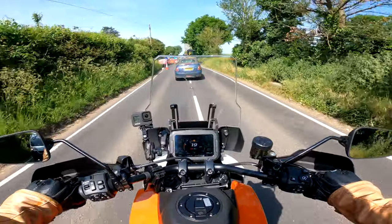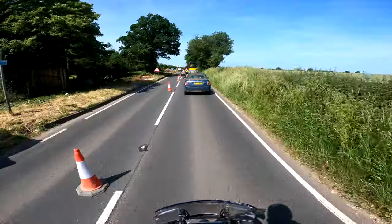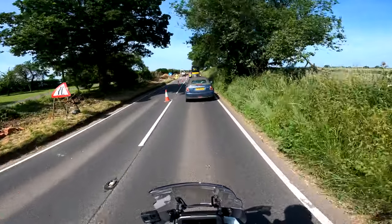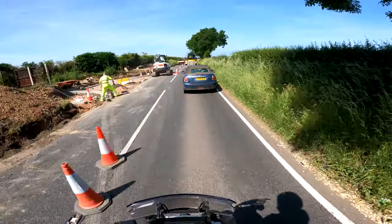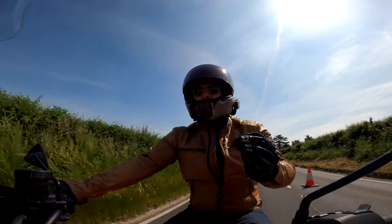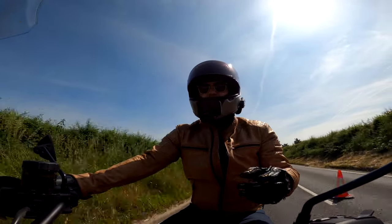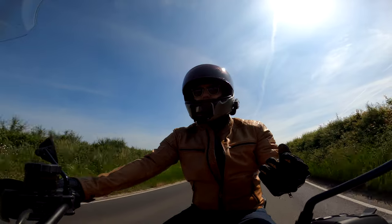I wonder what it's like standing up while we're going slow. It's a little bit slippy on the tank standing up, but you can just get tank pads for that. It's actually really easy to stand up. And it's also got reversible foot pegs. So you take the rubber bit out, flip them over, and you've got off-road foot pegs.